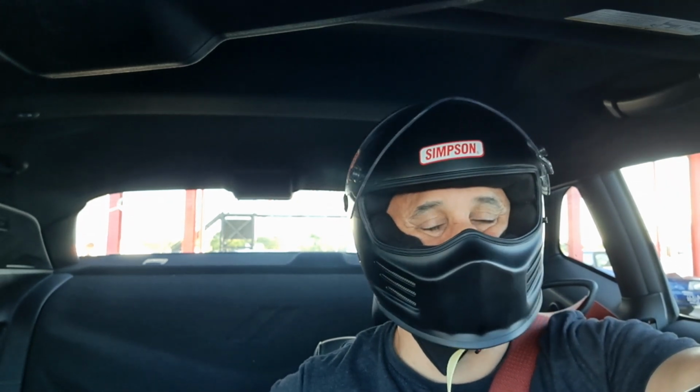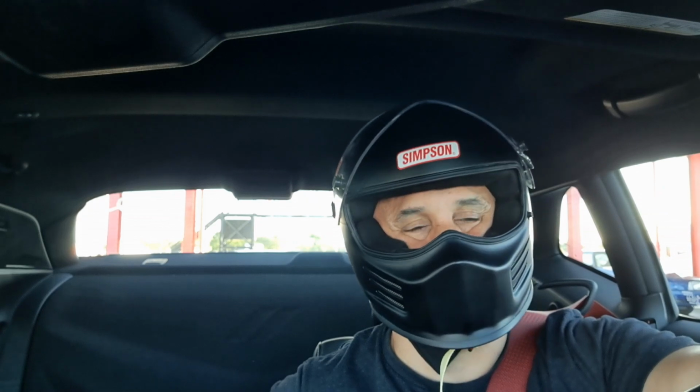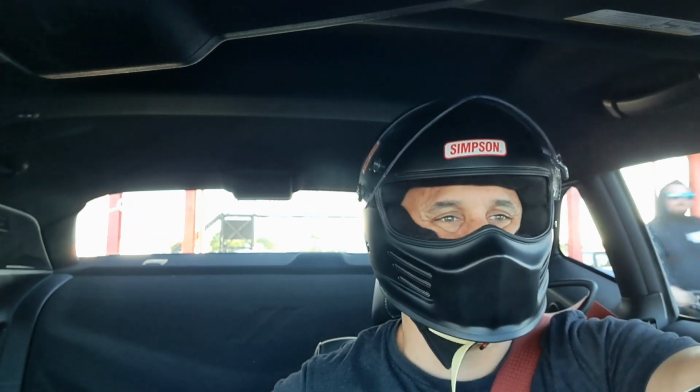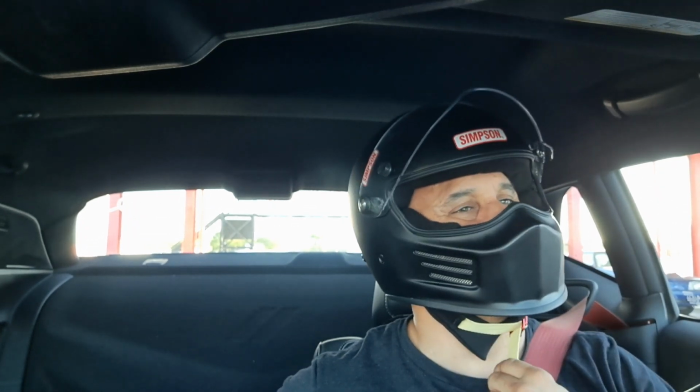If the air would have been drier, obviously the car would have done better, because as we've lost density altitude, so to speak, or gained really density altitude, we're actually losing humidity, and the car is getting a little bit quicker as a result. So the idea really is to try to get the car as close to zero as possible with some dry air.